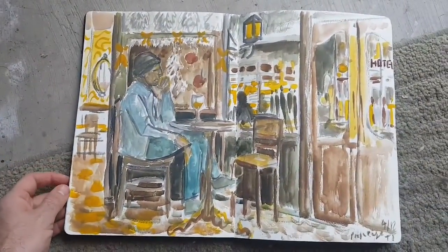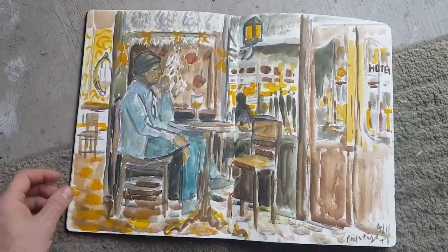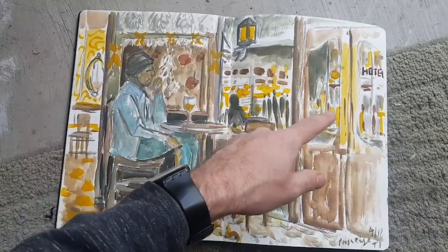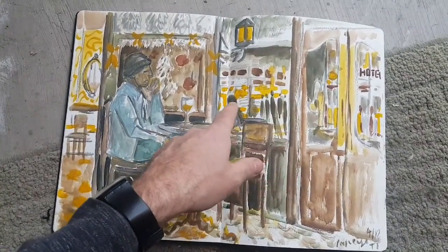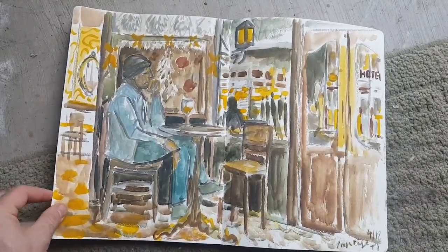Some guy who was quite lost in his own thoughts sat there very still. There was Christmas decorations behind him. This is on the Plaza Revolution, like the main street up there. All these bright lights outside. So that was a quick study of him.